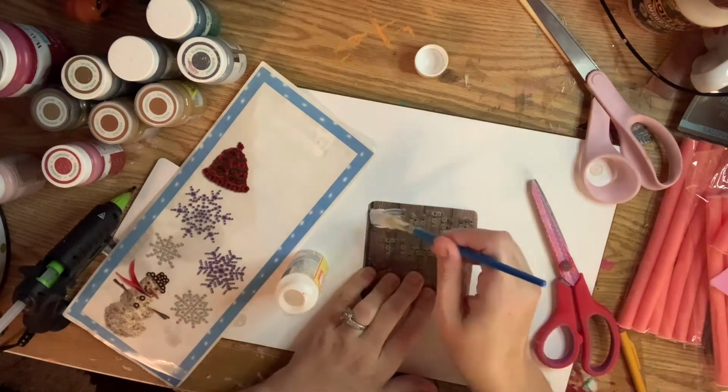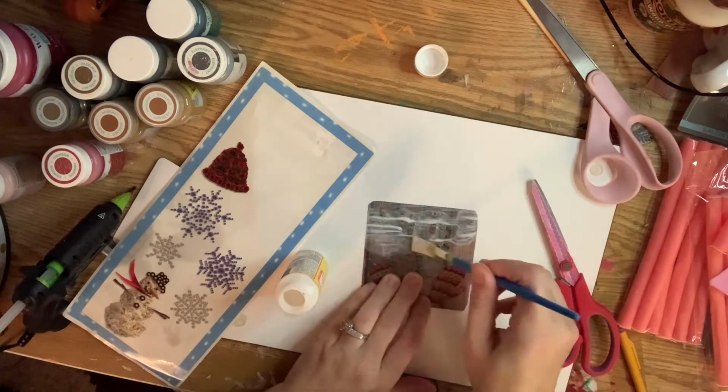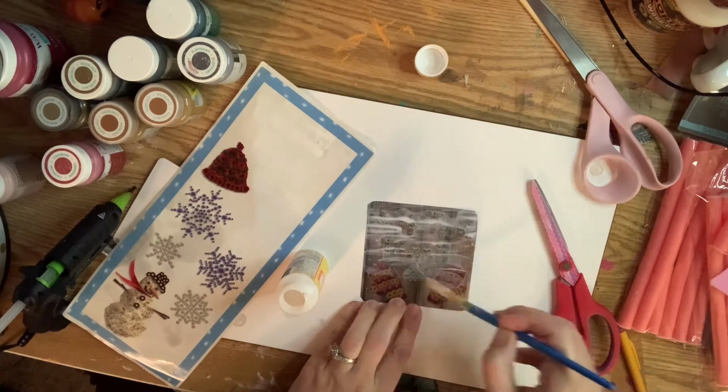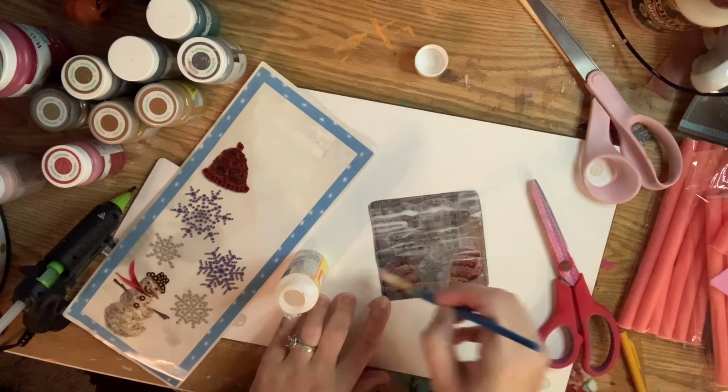But I could have sworn that I came up with another. I guess I did Mod Podge it on top of the... I gave it extra support, I guess.